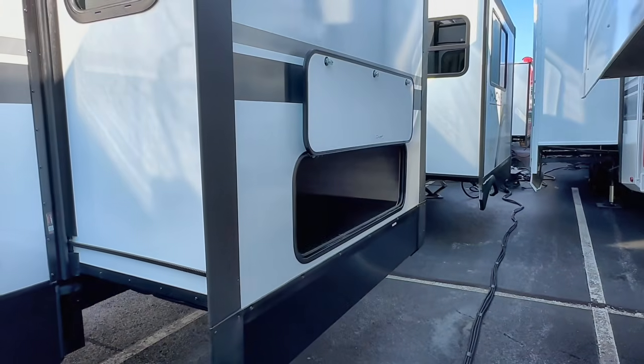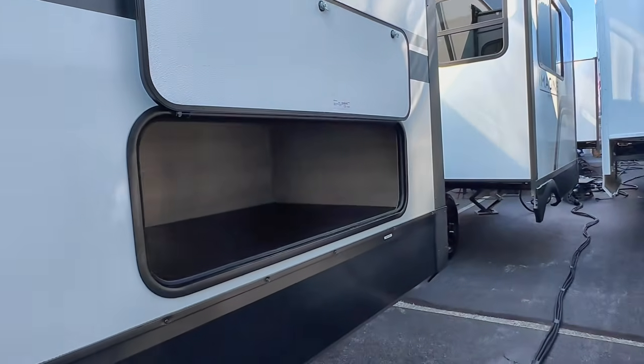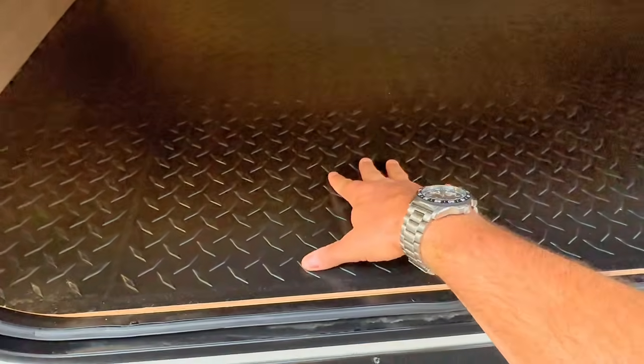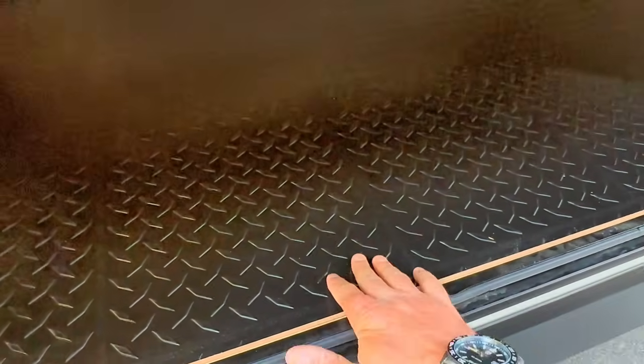All right, I don't want to miss this. You've got this under bed storage, and you can see what I'm having to work around here. That hurts if you hit it. So this is a pretty big storage area, and they do have a light. Good, okay, there we go. I was gonna say we need to put a light in here, and they do. They've got one. And you got this tough ply flooring right here. This is also a little bit tacky, so things slide around less. Yeah, I like that they put these in their storage.